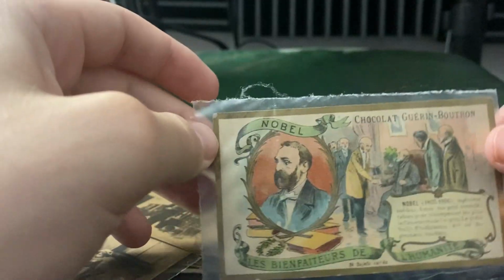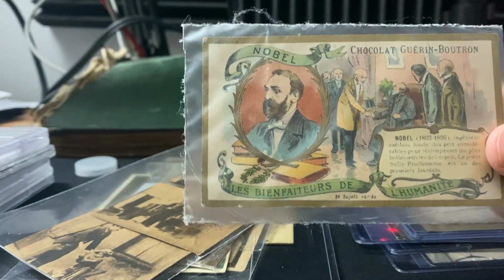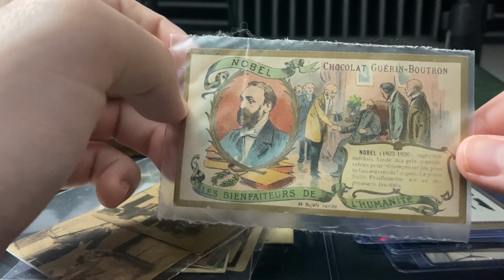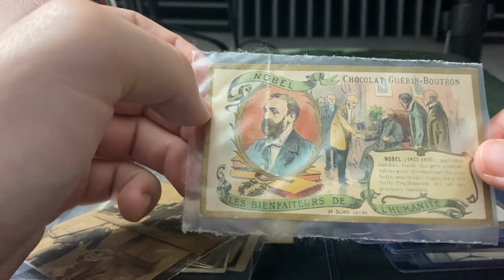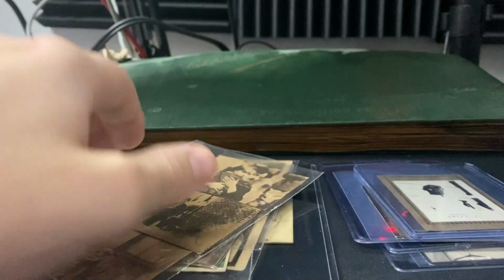All right, up next we have Nobel. Funny enough, I do have this card graded. But I will be looking up next, Nobel. I don't know if I have this card graded or not. I have to decide what I'm going to do with this one. There's a few other cards that I'm trying to look for in this set, and maybe I'll just hold on to this so I can use it as trade bait in the future. We'll see. I picked up these really cheap.